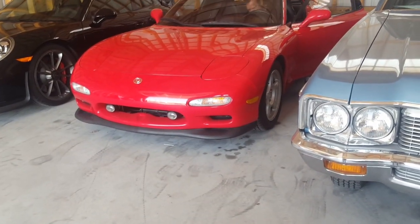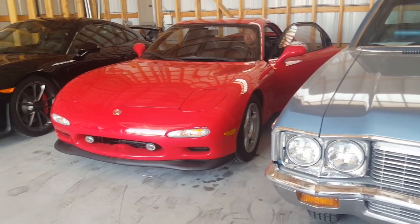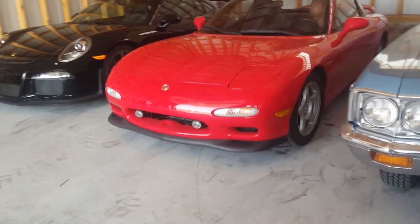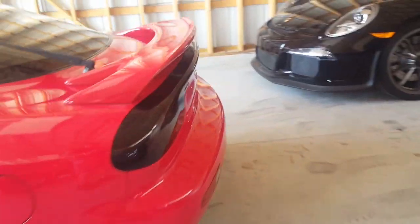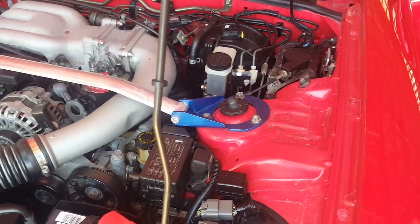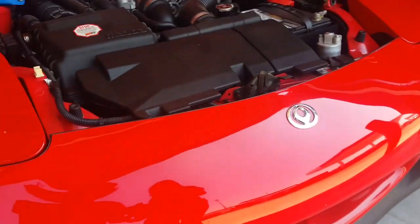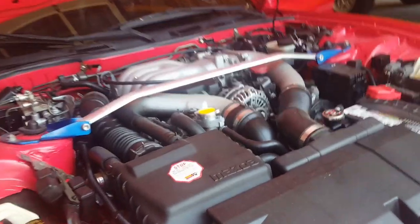Then here we have the 93 RX-7 turbo. Yeah, this one has the turbo, so you can see, the telltale that this has the turbo is the way the intake goes. So it comes in here through the bottom intake, and it comes up here.